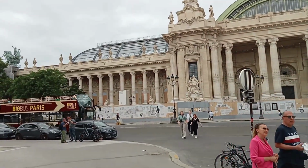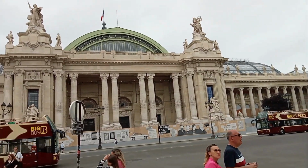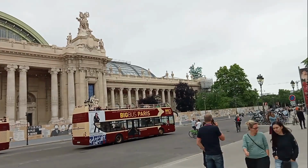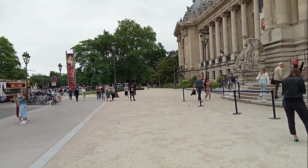And I'm going to flip the view. This is the Grand Palace, the Grand Palais. Le Grand Palais was built for the 1900 Paris World's Fair as a large-scale venue to host artistic and sporting events. The Grand Palais will host the fencing and taekwondo events at the Paris 2024 Olympic Games. And it's got that distinctive glass dome ceiling on it. And this is the Petit Palais. And this is free to enter. And there's the Champs-Élysées right over there.